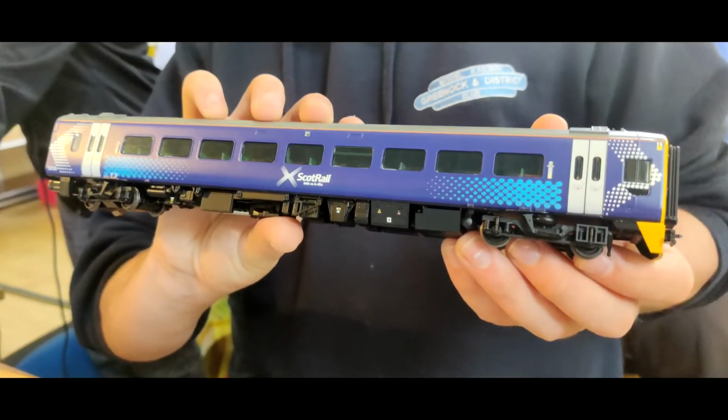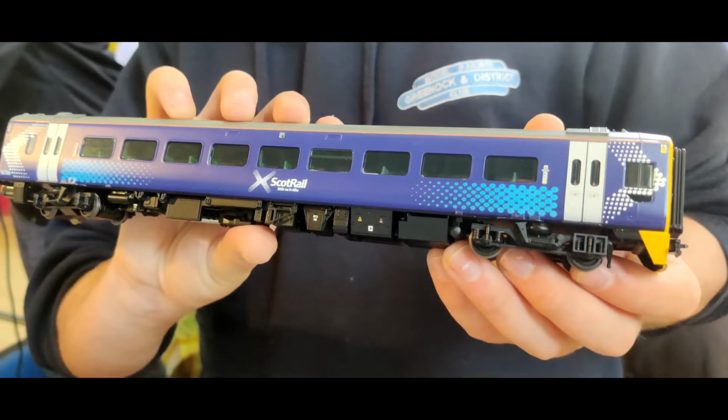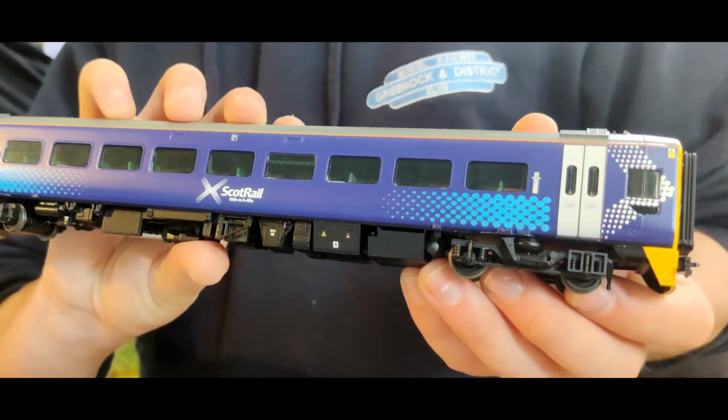The owner of said 158 was very pleased with it, as he'd bought it in the Network South Eastern livery and paid to have it repainted into ScotRail, with a fantastic job done as well.